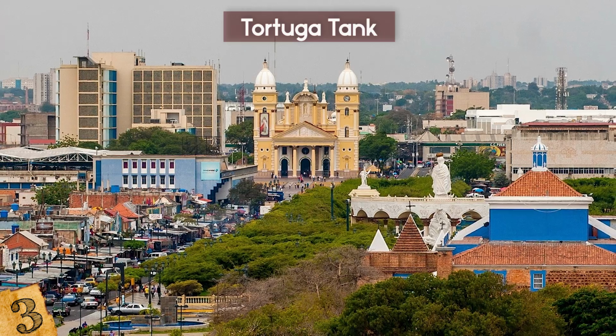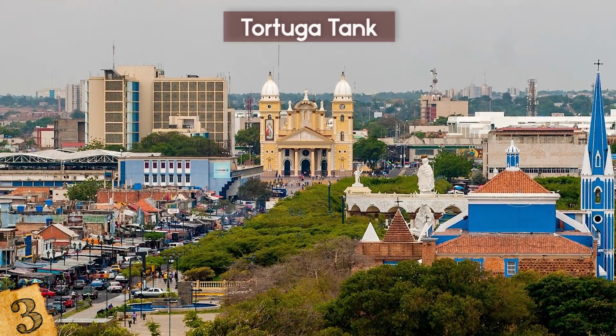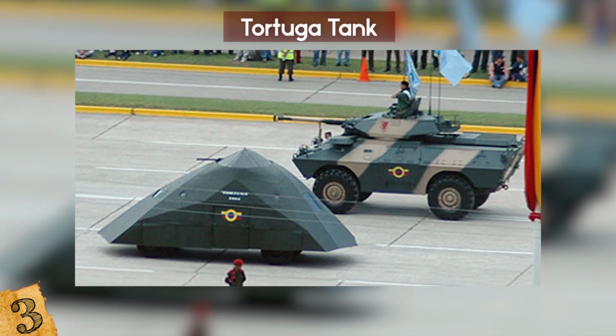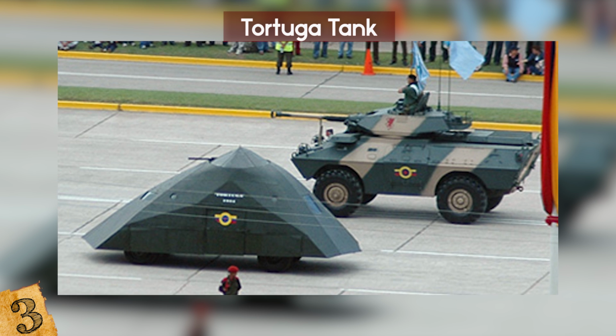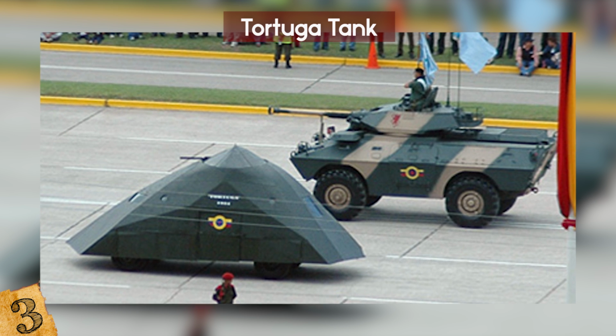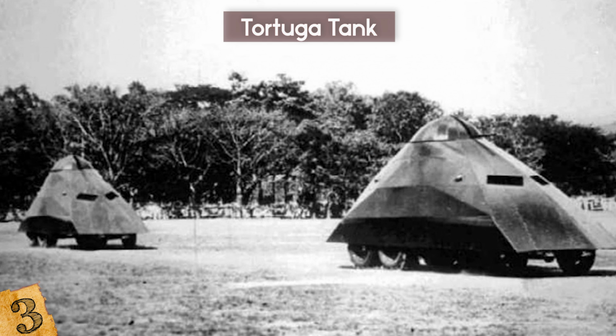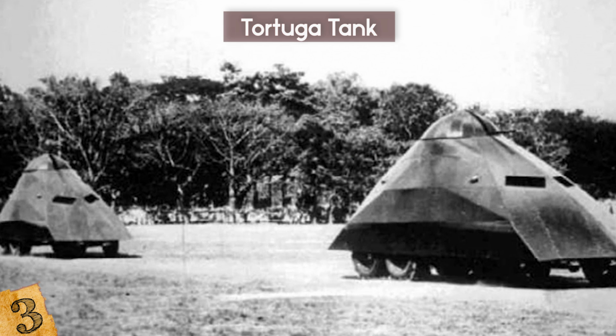Venezuela found that out in 1934 when they tried to scare off their neighbor Colombia, who was threatening to invade them, by making the Tortuga Tank. I don't know about you, but this tank doesn't really send a scary message. During a parade, they revealed the Tortuga to the public as part of their military prowess. Weapons-wise, they only have a machine gun, which is effective, but hardly as intimidating as a cannon.